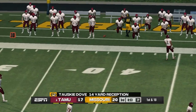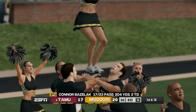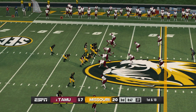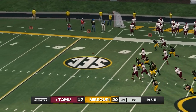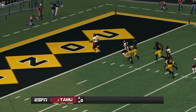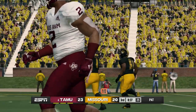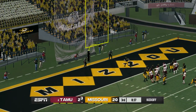Got it. Complete, and he's out of bounds. From their own 40-yard line, first down. That's a live ball. And the defense picks it up to the 10. Touchdown, Texas A&M. He makes the PAT.